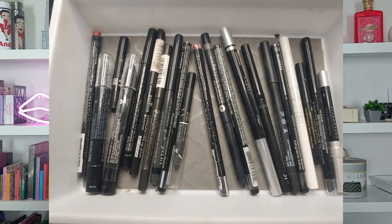Black pencil liners. I have 21. Who needs 21 black liners? Some of these were given to me in boxes. Some of them I bought. So I don't need 21 black liners, and I'm hoping to use those up because really, that's all I use.